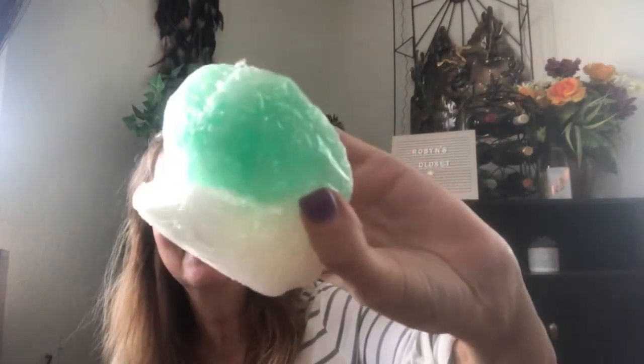There are two in here, I guess. It's a double-sided. So which is the mani, which is the pedi? It doesn't say. But that is pretty cool. I have not seen that before. Probably says on the box.